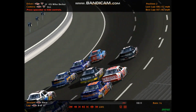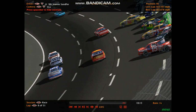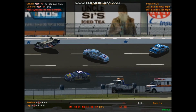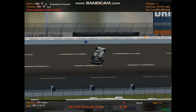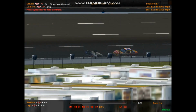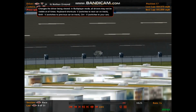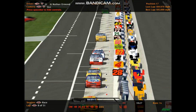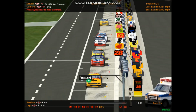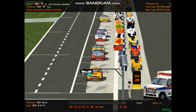And I got problems in turn number 1. Oh, a bad crash. Nathan Ormond upside down. Seth Cole's involved. Ormond sliding down the racetrack in turns 1 and 2. Kyle Matthews involved. Laura Chung involved. Zach Rogers involved. Charles Samper's in it. Kev Shearer. Levi McIntyre. Bill Parker's in it. William Brock is in it.